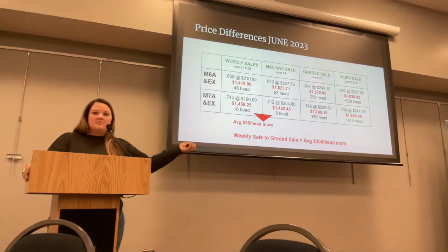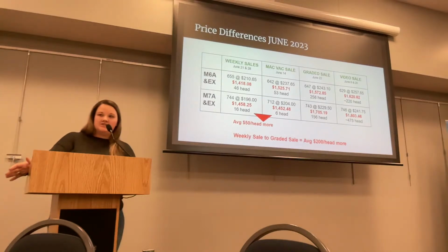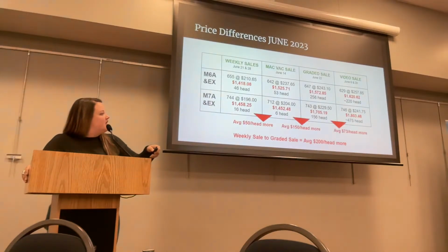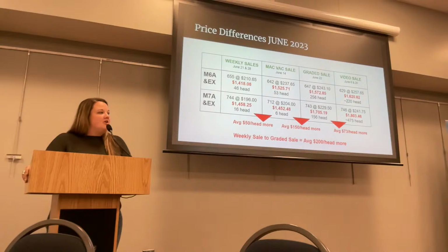Between the weekly sale and the MacBack sale, it was about $50 more. So don't think your vaccines are going to cost you $50 per head. So we do think it pays off to vaccinate those cattle and put them in that MacBack sale. But then even more impressively, between the MacBack sale and the graded feeder calf sale, there was $150 more per head for that cost that we saw.